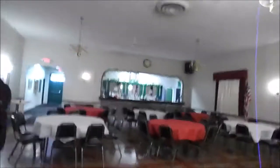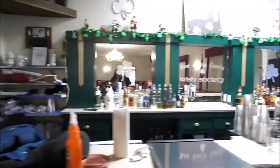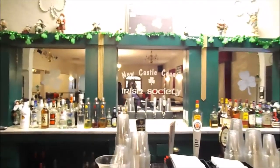And then, yeah, full-service bar. I don't think I showed the bar. They have a cash bar over here. The cash bar. Yeah, we'll be a cash bar, although we're going to pay for juice. But this is the bar, and this is Newcastle County Irish Society in Wilmington, Delaware. My Zoom isn't working very well. Yep. And the wedding is going to be in September. And then they have full bathrooms over here.